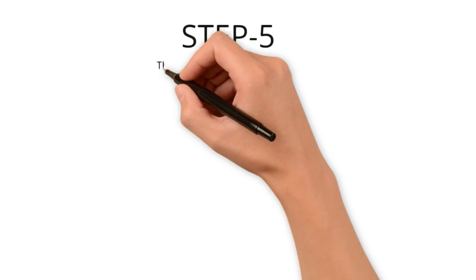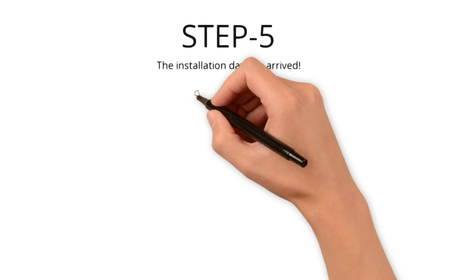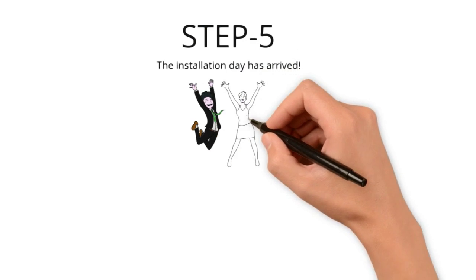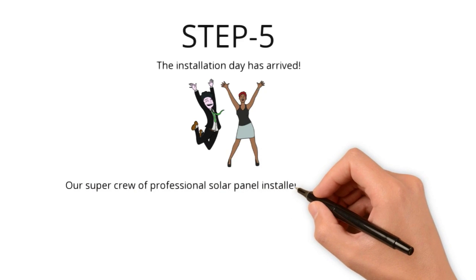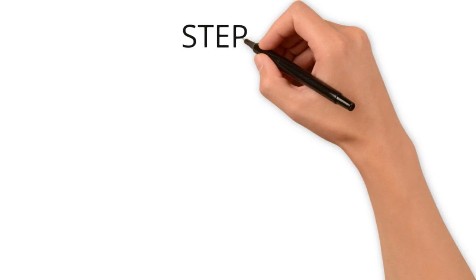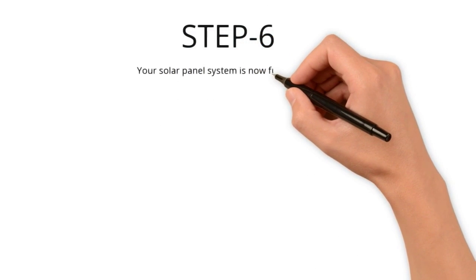Step 5. The installation day has arrived. Our super crew of professional solar panel installers will arrive at your home to start work on installing your solar panels. Step 6. Your solar panel system is now fully installed.